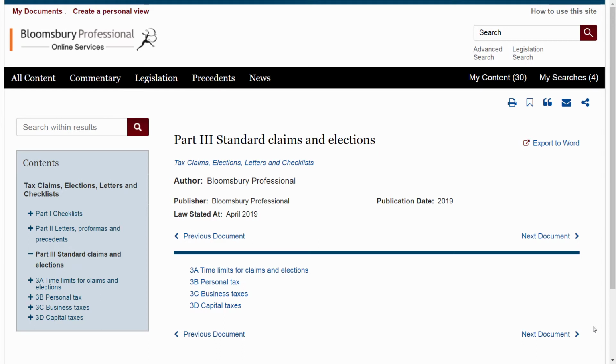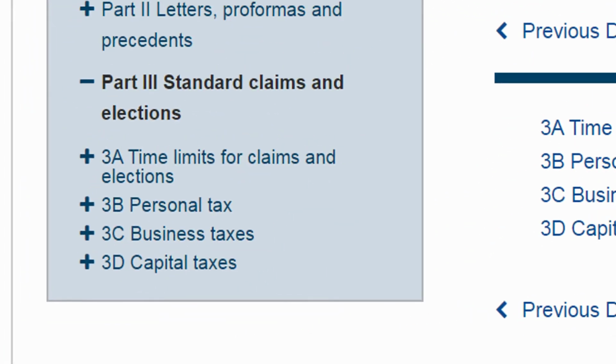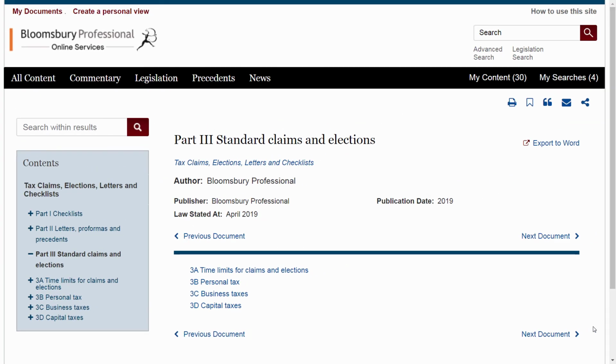Okay, so moving on, the only section we haven't looked at yet is Part 3, standard claims and elections. And no surprise, it's arranged in exactly the same way as the other parts. So it's divided up to make it easier to find what you're looking for. I'm going to approach this in a slightly different way rather than just browse to it. I think a lot of people, myself included, are very happy searching for tax information. So let's say on this occasion I want to make a claim for farmers' averaging of profits.